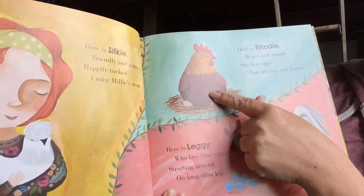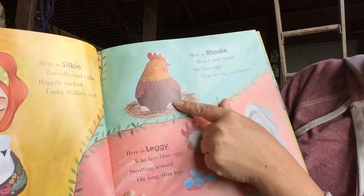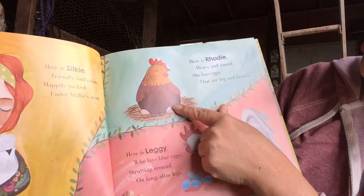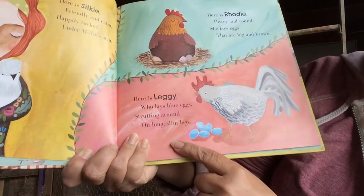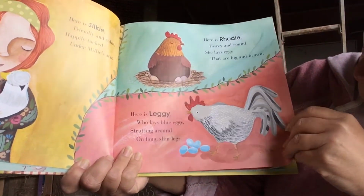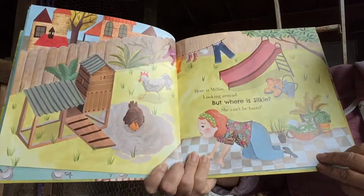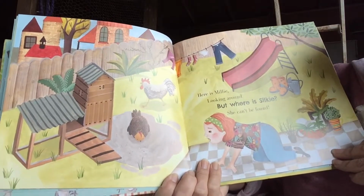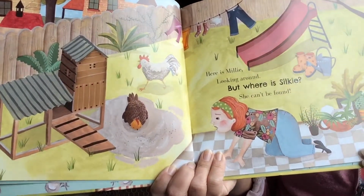Here, you hear him, he's so proud. Here is Rhodey, heavy and round. She lays eggs that are big and brown. Here is Leggy, who lays blue eggs, strutting around on long, slim legs. Here is Millie, looking around. But where is Silky? She can't be found.